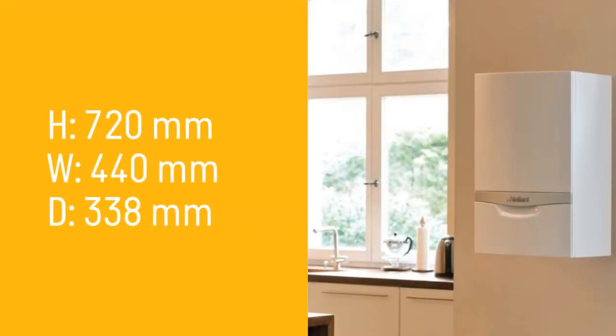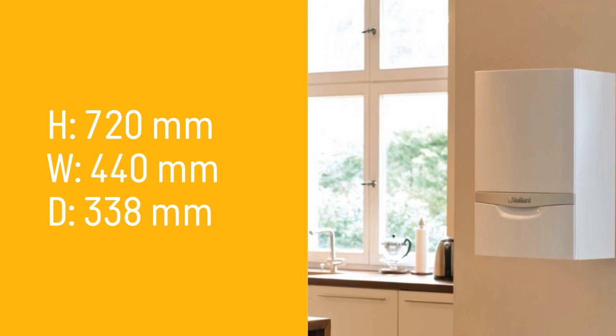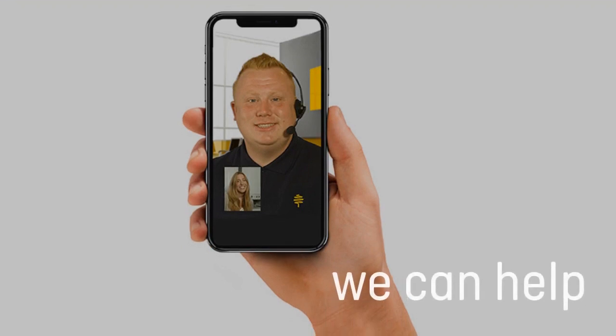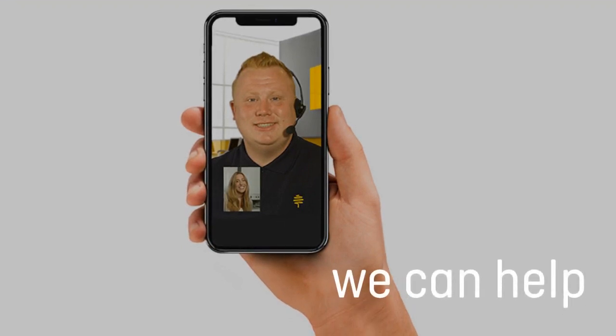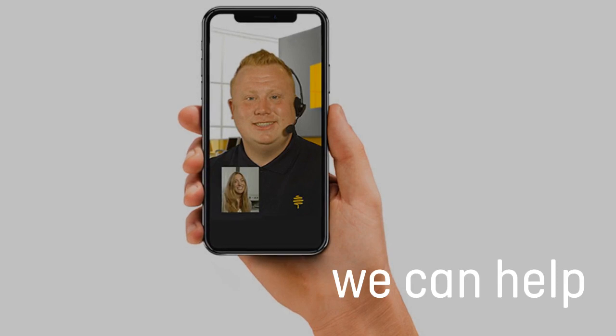What size is the Vaillant ecoTEC Plus 832? Will this fit in my home? The Vaillant ecoTEC Plus 832 measures 720, 440 and 338 millimeters, which isn't the most compact in terms of new boiler sizes, so it probably won't fit in that little cupboard in your kitchen. If space is tight, you might need to look into a more compact boiler, and Hometree Heating Experts can help you look at the options available to you.